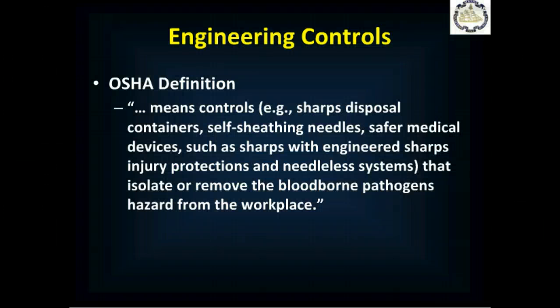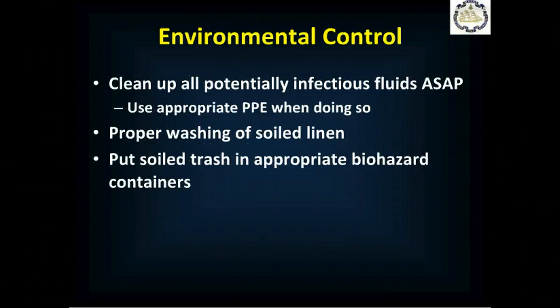OSHA also mandates what are called engineering controls, and that's doing things to decrease the bloodborne pathogen hazard in the workplace. So devices, engineered devices that decrease your chances of getting a needle stick or any other exposure. You also need to perform environmental control, so clean up all potentially infectious fluids as soon as you can and make sure that you're protected, make sure that soiled linen is appropriately washed, and contaminated trash goes in an appropriate marked biohazard container that's appropriately disposed of on shore.